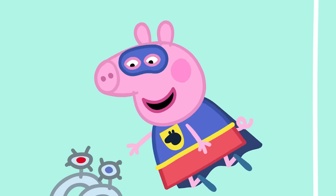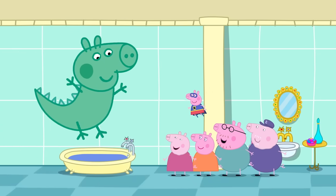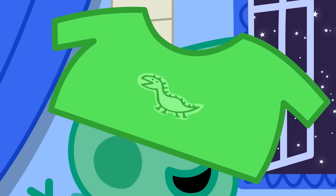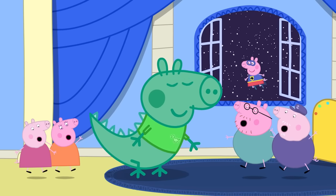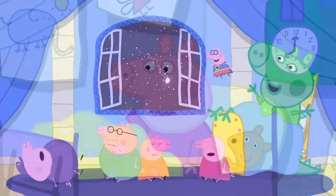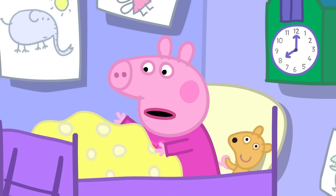Super Peppa tried giving the jumping dinosaur a warm bath. Oh. Whoa. She tried giving him cozy pajamas. Whoa. She even tried counting stars. 1, 2, 3, 4, 5. That's everything we did. There's nothing left to try.